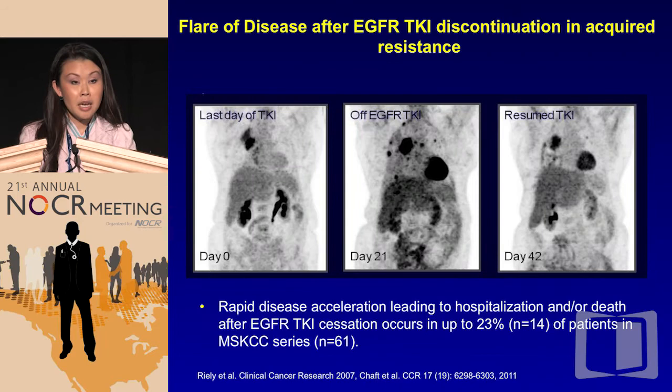Now, there have been several different methods by which we've all gone after the EGFR-resistant patients, but I just want to make a quick comment about the EGFR TKI flare. This does happen. If you take off the EGFR TKI, these patients can often get a flare of their disease, and so you have to be pretty quick in terms of instituting a second therapy for these patients.